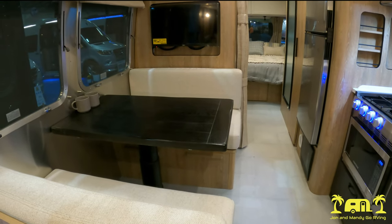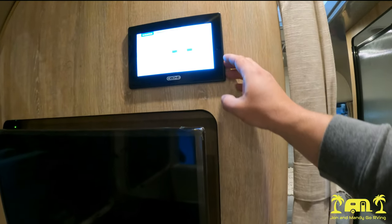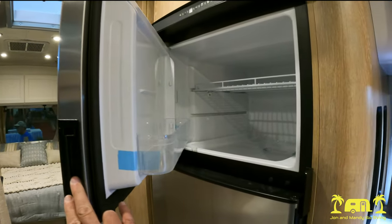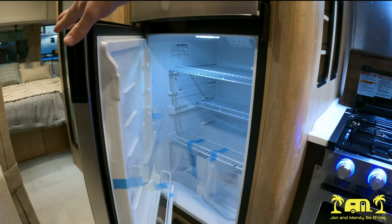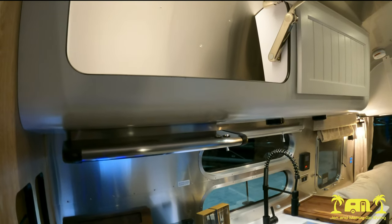Nice dinette section with a TV behind it. And the control center is right above the TV, right here. Nice size freezer in this fridge. A little cabinet area up above.